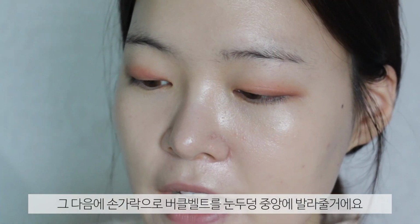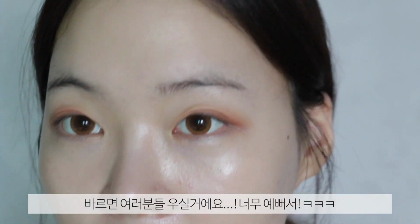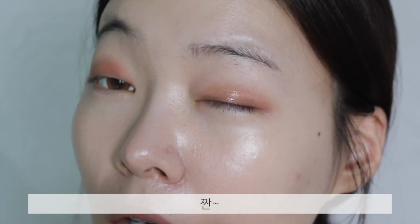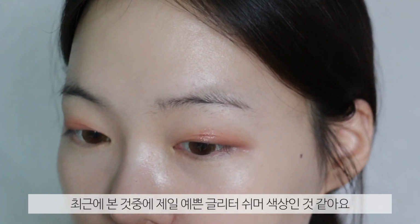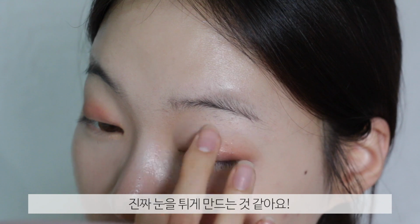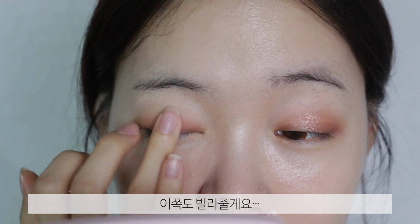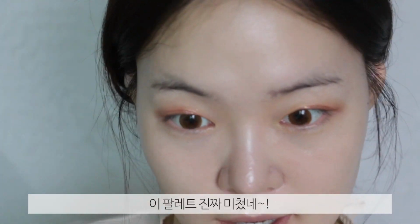And then with my fingers, I'm gonna take this beautiful glittery shade called Buckle Belt and just pop that at the center. Oh my gosh, you guys are gonna cry when I put this on. Do you see that shimmer? It's insane. I think this is honestly one of the best glitter shimmer shades that I've seen in a while. It really does make your eyes pop. This palette is everything, sis.